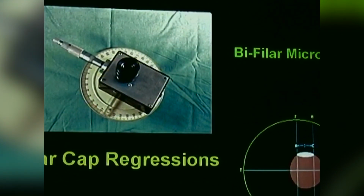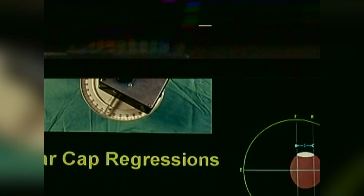So he said, we're going to explore the Martian Arctic, and I'm going to sell you this bifilar micrometer, which is a very nice device. This has spider webs here, and you use a micrometer screw to move one of the webs back and forth, and you can measure surface features. And until very recently, this was the most accurate way to measure planetary surface features. The one I originally used at Lowell Observatory used a black widow spider web.